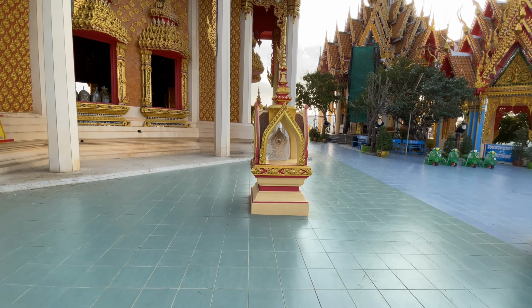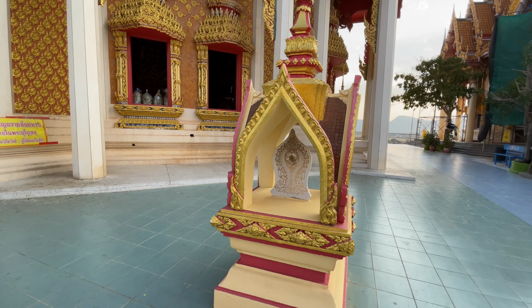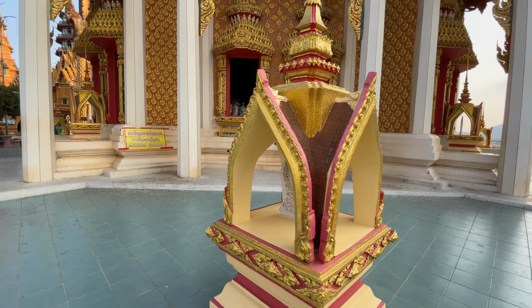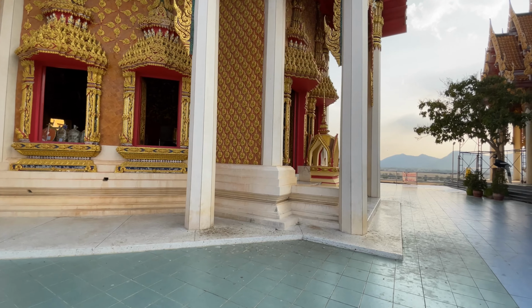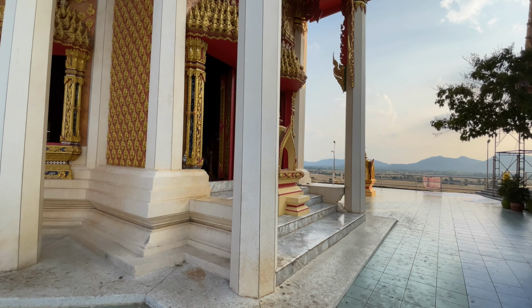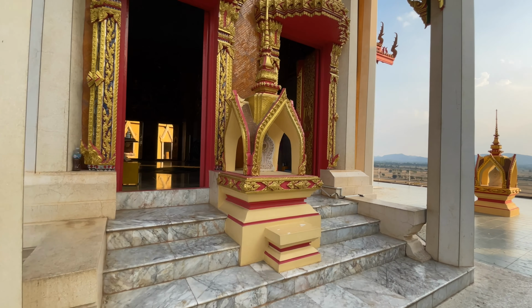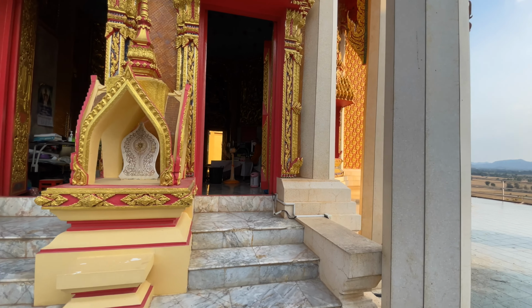And these right here, these are like the perimeter for the abbot, or like the high monk. So the high monk will be responsible for everything inside of this. That kind of is like the border, and it's quite interesting. You see them in the old ancient temples, like when you go to Sukhothai or any of the older temples, you'll still see these, and they're still in use today.